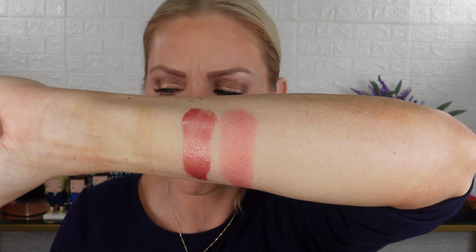So obviously it's a lot lighter, but you're gonna blend this out. So you're probably going to get a similar look once you do it, but you're gonna have to work for it a lot more. But you're going to be paying 90% less for this than you would for the Pinkgasm.